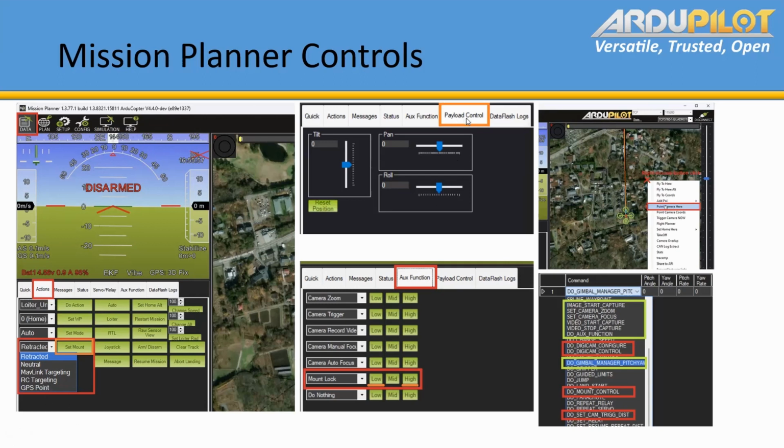Then we've got the payload control. Again on the data screen, you right mouse button click anywhere on one of these tabs, and there's a payload control checkbox, check that. Then you can control the pitch, yaw, and roll of the camera, and the reset button just pushes it back to 0,0,0. Then, of course, if you want to point the gimbal at a particular lat, long, and altitude, you can right mouse button click on the map and say point camera here, and it should rotate to that location.